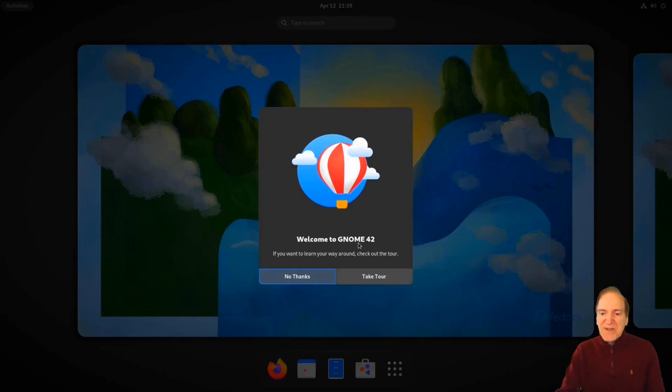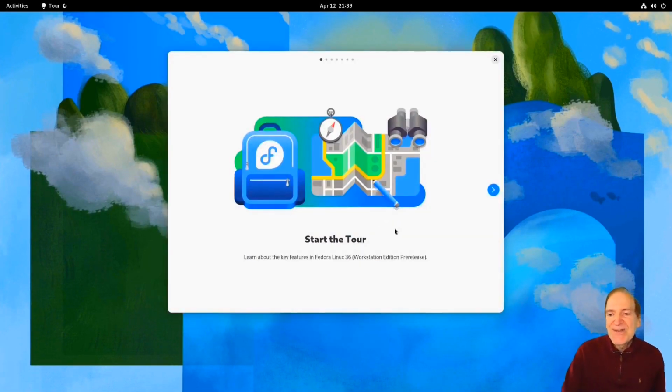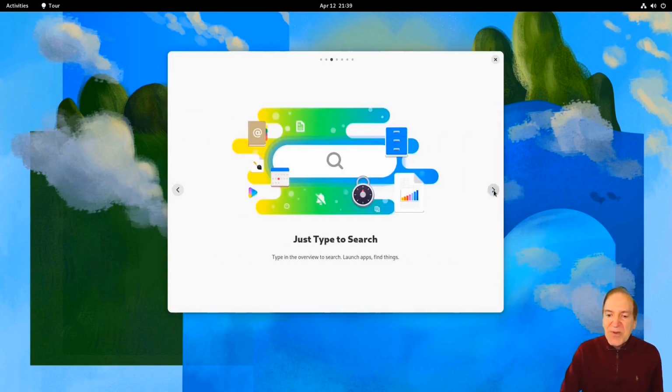I guess I didn't have to restart. It just kind of went right into it. So let's take a tour real quick. I think their tours are short and sweet. So here we got, welcome to the key features of 36. So we can get an overview here. Press the super key to open the windows. And by the way, super A will get you directly into the menu.